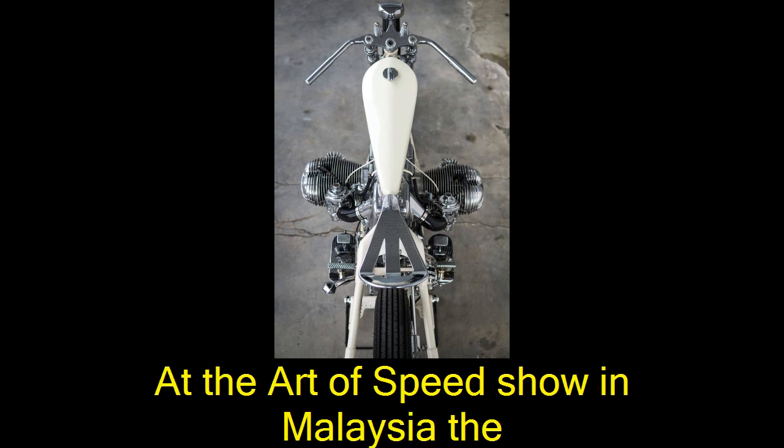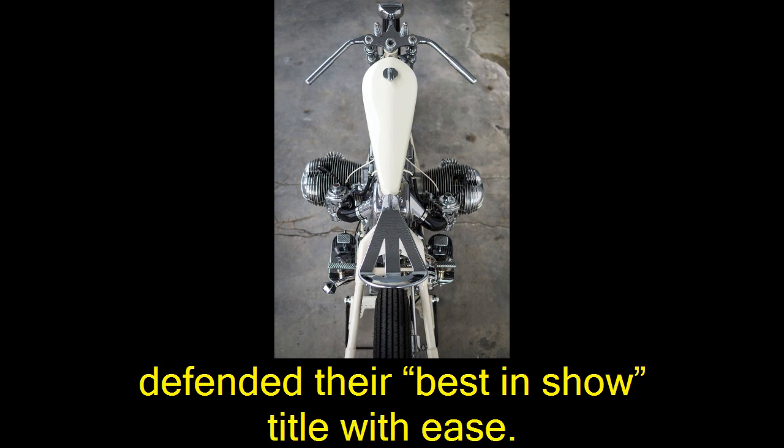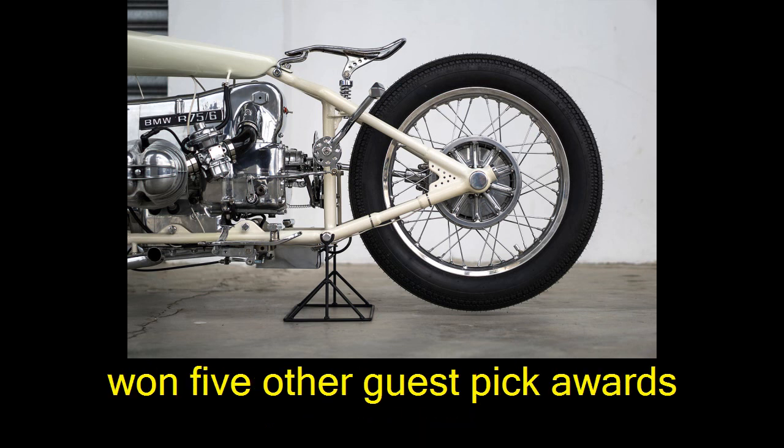At the Art of Speed show in Malaysia, the team from Rusty Factory successfully defended their best show title with ease. It was crowned Bike Build-Off Champion. It cleaned up the Public Choice Award and won 5 other guest pick awards.